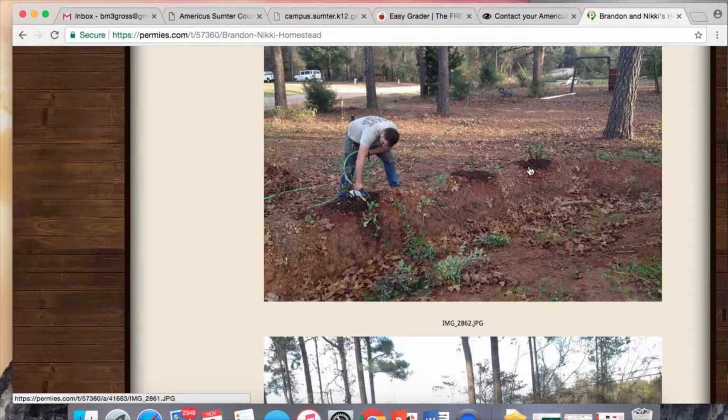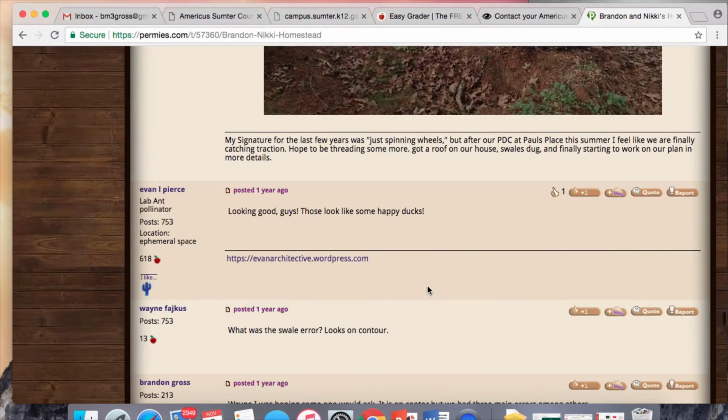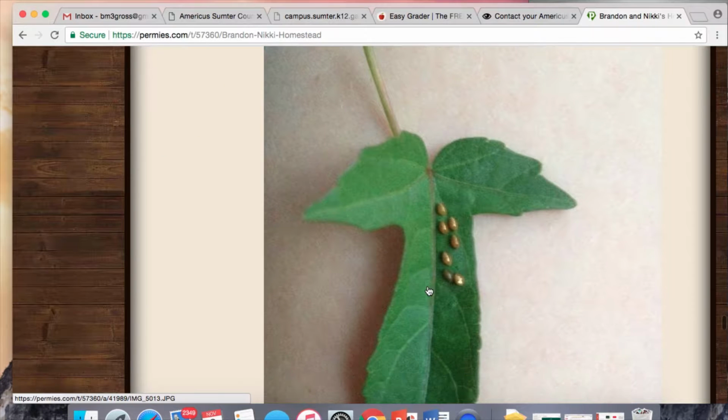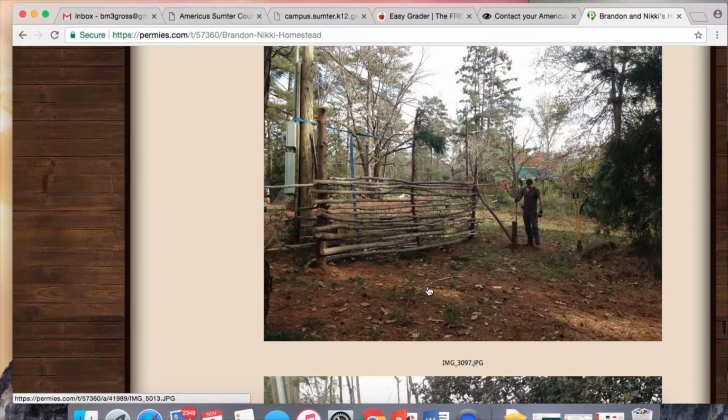This is when I was initially planting that hugelkultur bed. So some of these pictures are out of order. We got thornless blackberries, blueberries, the red buds. We planted some cover crop type stuff. These are ladybug eggs. I didn't know what those are. They're on a hibiscus flower. We had to Google it.